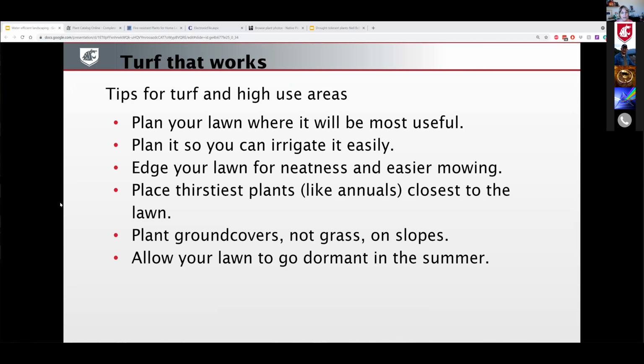Again, plant ground covers, not grass, on slopes. A lot of us live on slopes, and I don't know of any of us that plant grass on them because it's impossible. You can't get a mower down there. And your other alternative, of course, is to let your lawn go dormant in the summertime, but that kind of defeats the purpose of having a pretty green lawn.